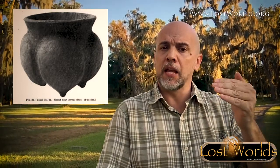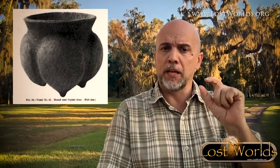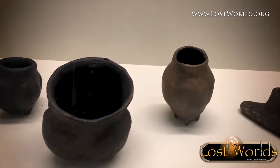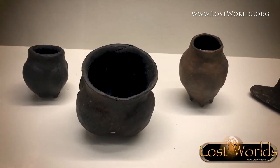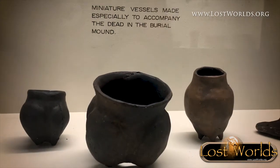Well, here at Crystal River site, we also have several mammiform tetrapod pots, and they also date between the years 0 and 250 AD and were only found in the burial mound. So both in the Maya world and here at Crystal River, you have the exact same type of pottery made during the same time period and found in the same context in burials. So I believe that's a very strong connection to the Maya.